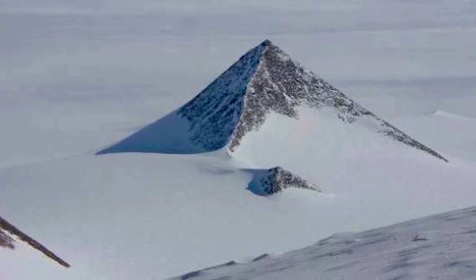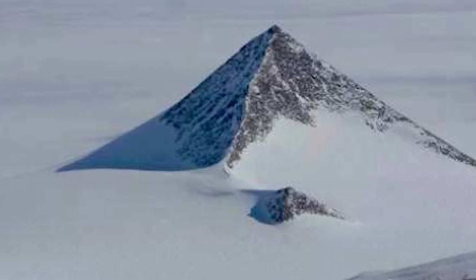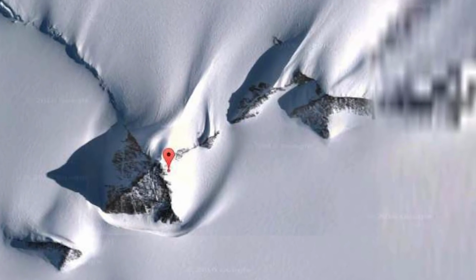In November 2016, the internet was abuzz with talk of a pyramid that had been found buried in the Antarctic ice. Now before you dismiss this as nonsense, take a look at this picture. Yeah, that does look a lot like a pyramid. It was first discovered by the British Antarctic expedition of 1910 to 1913. They were stunned by its appearance and decided to name it the Pyramid, a name still used on geological surveys of the area. It's located in the Ellsworth Mountains, which is a range more than 400 kilometers long. The pyramid is one of the peaks of this mountain range.